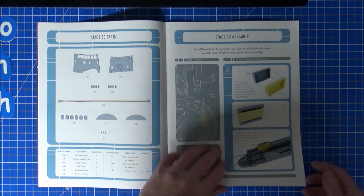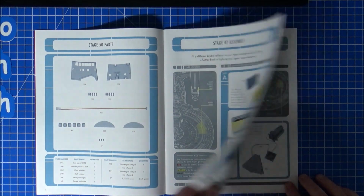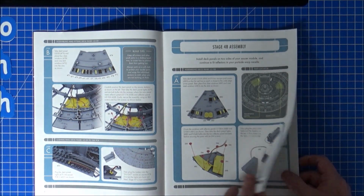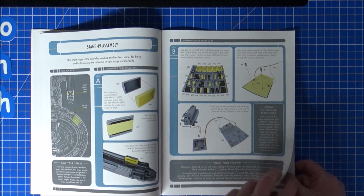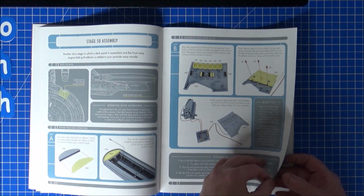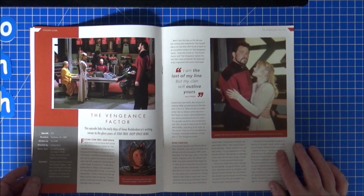So we have assembly, but they haven't actually explained the parts yet that we're missing, which is a little bit odd. So part 49. This looks like it could be a really quick kit, unless the next page has got 50. Oh, what's the back of the nacelle? Okay. I'll just look through the parts anyway, so I can see what's what.